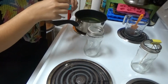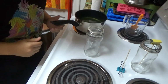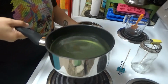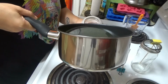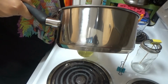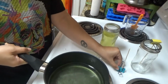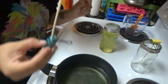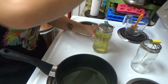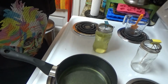Alright, so it's been 10 minutes now. So you see I removed my stick from the glass. Now we're going to carefully pour our mixture, which is nice and cool now, into the glass jar. Okay. And then we're going to stick our skewer with sugar covered onto it right into the jar and set it aside, and then we'll wait and see when crystals start growing.